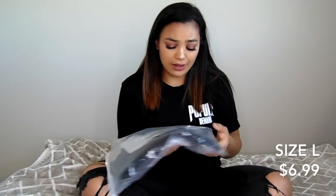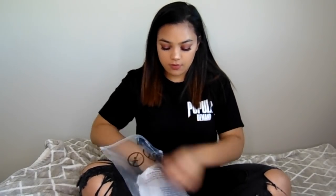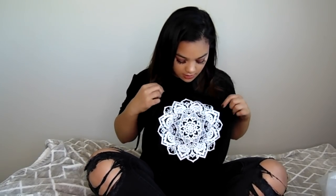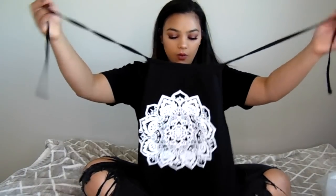It's a good one. The next thing I got is a Mandela print halter top as well, and this retails for $6.99 on the website, but I probably got it for $4.99, maybe $3.99, and I got a large in this as well. Let's see. Okay, that's cute. Summertime vibes. Okay, that's cute. We're gonna try that on after, but that's cute. Okay. Oh, and it tied. Okay, that's cute. I don't know if I like the open back. I didn't know what halter top meant, guys. Okay, I'm dumb.